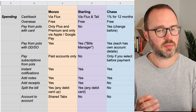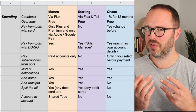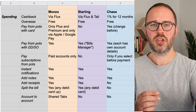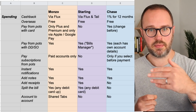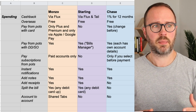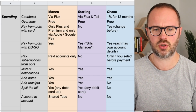You can't do it for subscriptions though, because you need the long card number for that. Technically, you possibly could do that with Chase, but I think it'll be harder, because with Chase you can actually change the account that you pay from before making a payment with a card, which is a nice little feature for budgeting. But it'd be very, very difficult to do that before your payment for Netflix or Spotify came out. So it's not really focused too much on that.